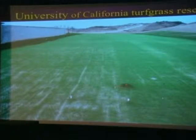I did not know this one, a dark little spot here. I do not know what happened there. I don't know if he took his dog for a walk.